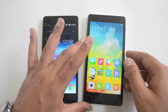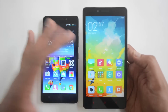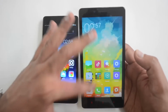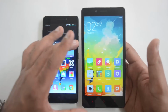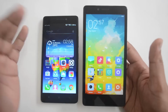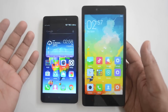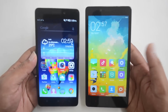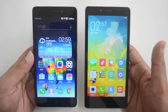Now talking about the Xiaomi Redmi Note, this has MIUI 6, which is powered on top of Android KitKat. So that's not the latest version, but even though it's not the latest version, the best thing about this device is the completely customized notification center. It does support a lot of themes. You can customize every bit of the OS, and a lot of features are included which are missing on the Lenovo K3 Note. You also have lots of inbuilt apps from Xiaomi, and it's a much better polished UI when compared to the K3 Note. So we would say in the software aspect, although the K3 Note has the latest software, the amount of customization is much better on the Redmi Note with Android 4.4 KitKat.